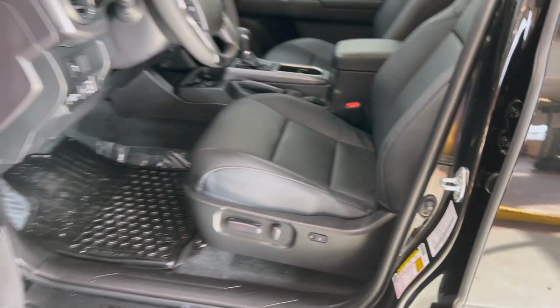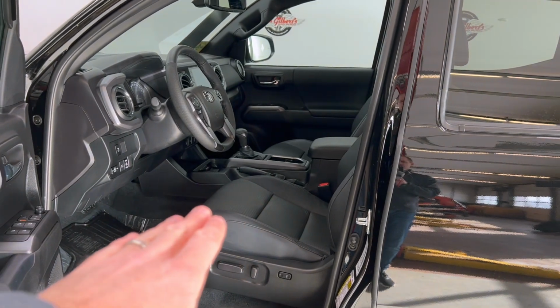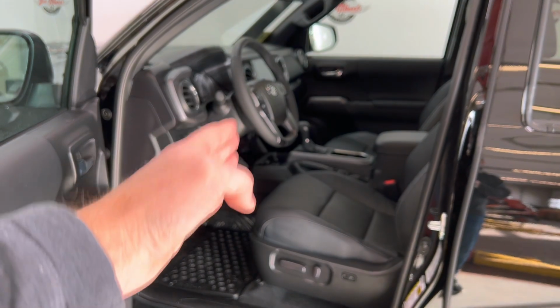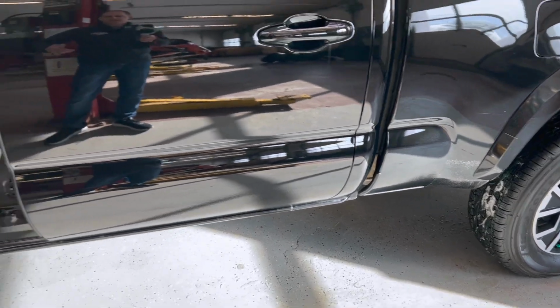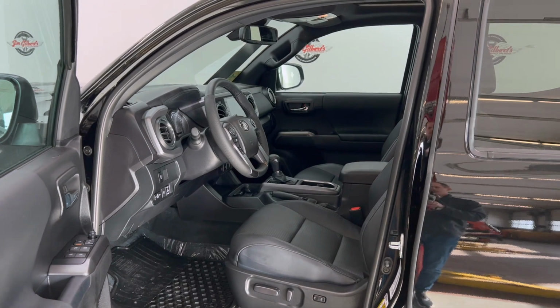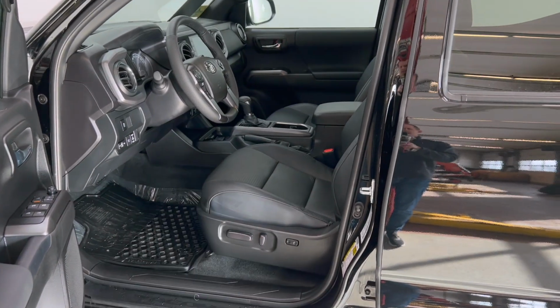Now one thing I'm going to point out compared to some of the other trucks in this class, the Tacoma is very much, your legs are stretched out, where in a lot of other trucks, your legs are stretched down. That gives you good ground clearance here without making the truck too tall to get in and out of, but it is a different seating position than in some of the other trucks. So some people like it, some people don't. I think a lot of people do, given the popularity of this truck, but it is different than a lot of trucks in this class.